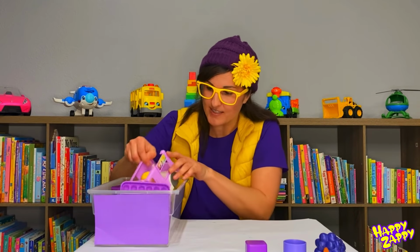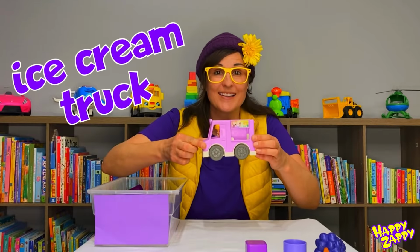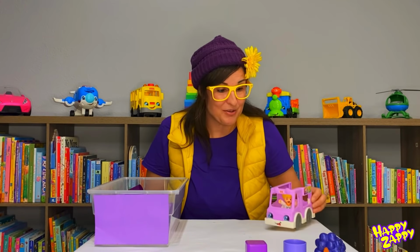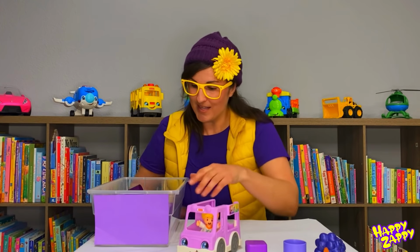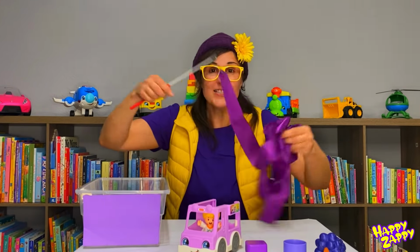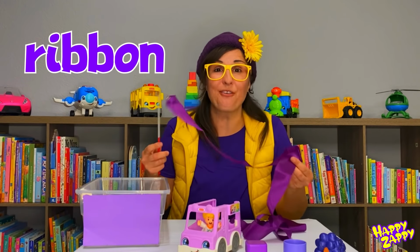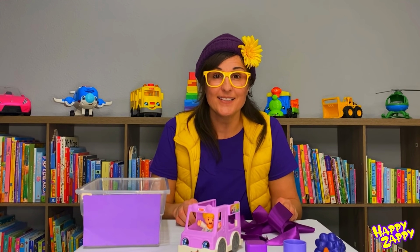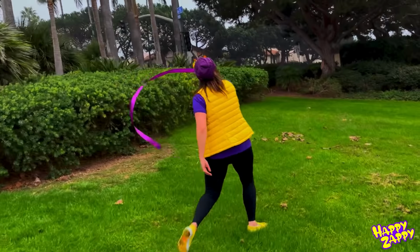Hey, what's this? It's a purple ice cream truck. Do you like ice cream? Yeah, me too. Ooh. Oh, what's this? It's a purple ribbon. Oh, hey, I've got a great idea. Do you want to come to the park with me and twirl the ribbon? You do? Let's go.